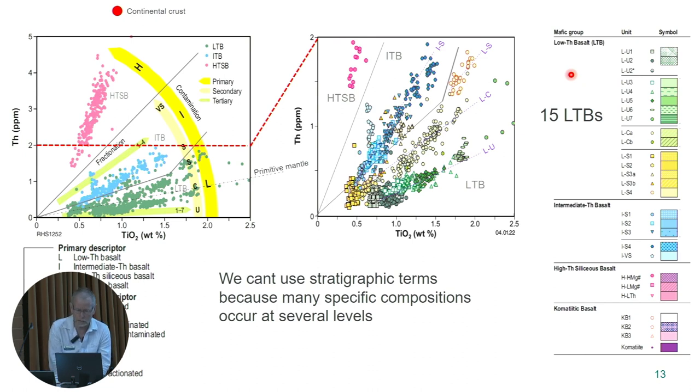But what it does do is it plays havoc with our nomenclature, because a lot of these groups aren't just restricted to one stratigraphic horizon, right? So a number of them occur throughout the stratigraphy, so we can't apply stratigraphic terms to them. So what we've chosen to do is look at the two parameters that are responsible for the most amount of compositional change in the basalts, and that's contamination and fractionation.